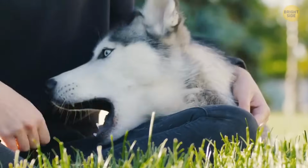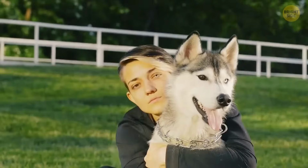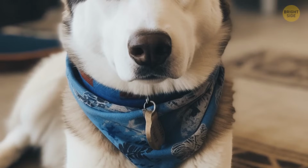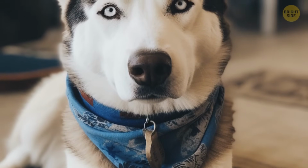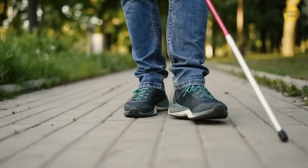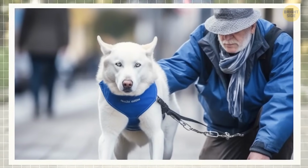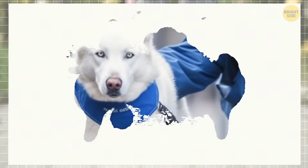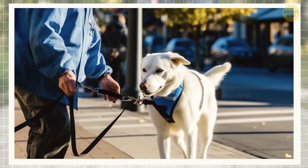So, if a dog is wearing a blue bandana, that just means it is a working dog, or one in training. Unlike companion dogs, working dogs are trained professionally to assist people in special tasks. There are many types of working dogs, and these include assistance dogs that are trained to help disabled people with certain daily tasks, search and rescue dogs, herding dogs, and detection or sniffer dogs.